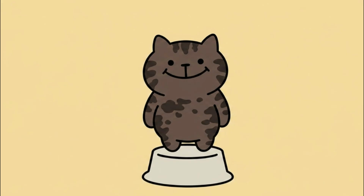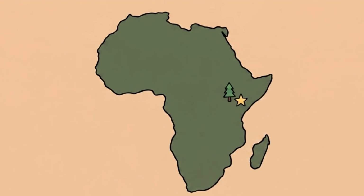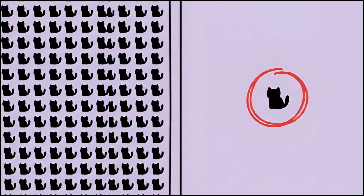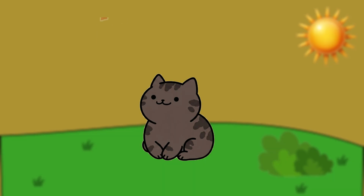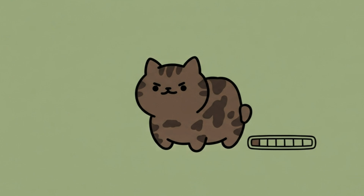The Sokoke is widely considered the rarest cat breed on Earth. It comes from one forest in coastal Kenya, and even now, fewer than 1,000 are registered worldwide. Out of 600 million cats, that's about 1 in 600,000. Our cat is already 1 in 600,000. We're just getting started.